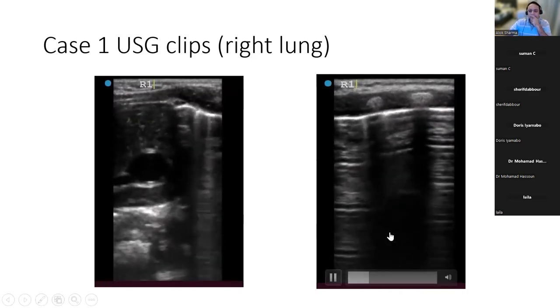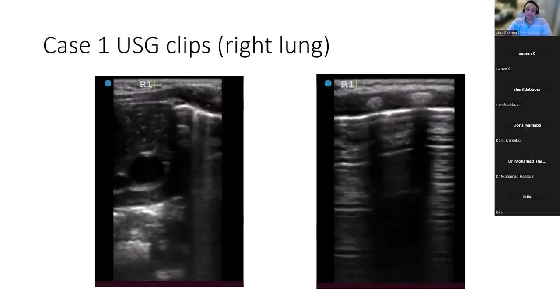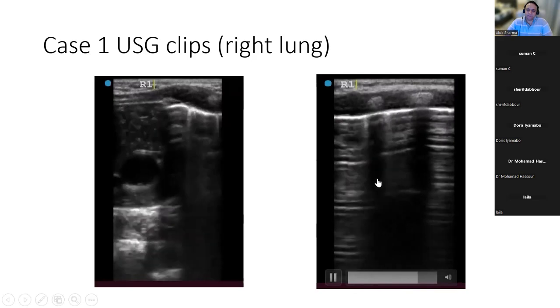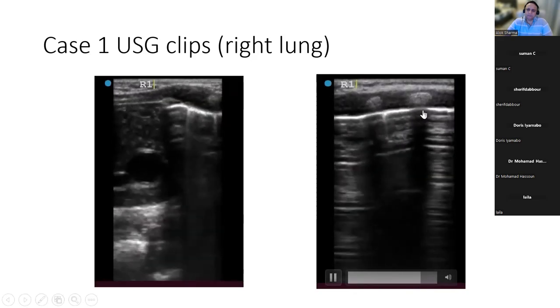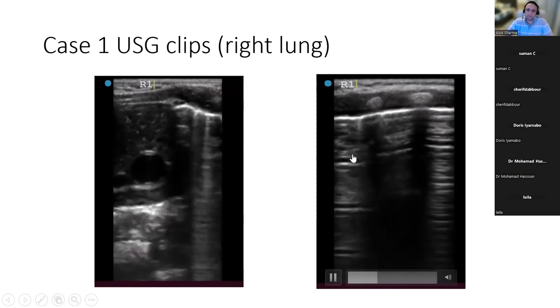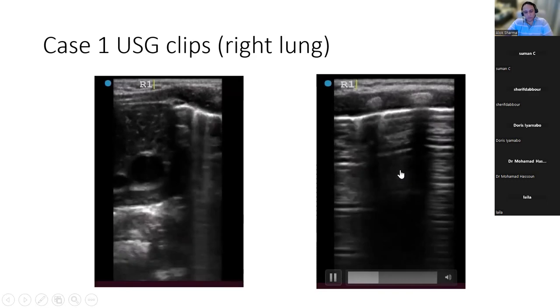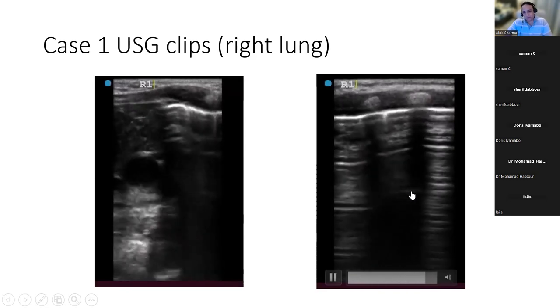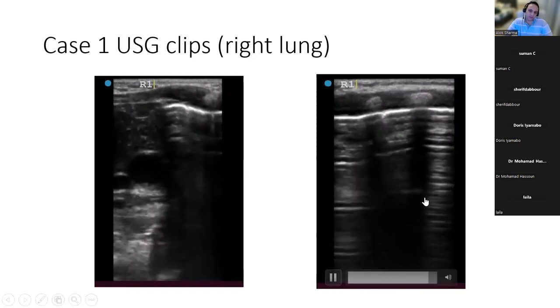I slightly oriented to get away from that part. And this is what I can see. The pleura is sliding well, sharp. And there are A lines here and bamboo sign. It's beautiful. I would not be able to get a better image, and I have no critique. You've got the depth. Thank you. Yeah, it's a beautiful image.